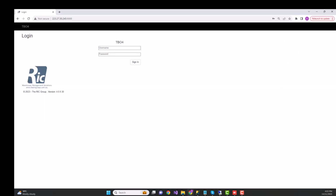So yeah, this is the TBO4 home screen. As you can see, this is the home page of TBO4, where you can key in the login details with the username and the password. A picker can have a picker username and password, a receiver can have its receiver username and password, or a stock take person can have its stock take username and password. Depending on the different transactions done in the warehouse, you can have an individual username and password, and then you can log in.